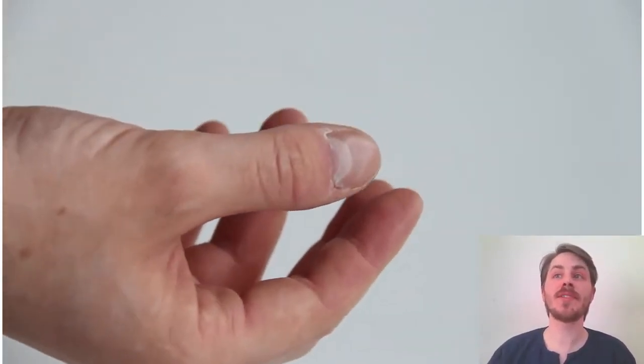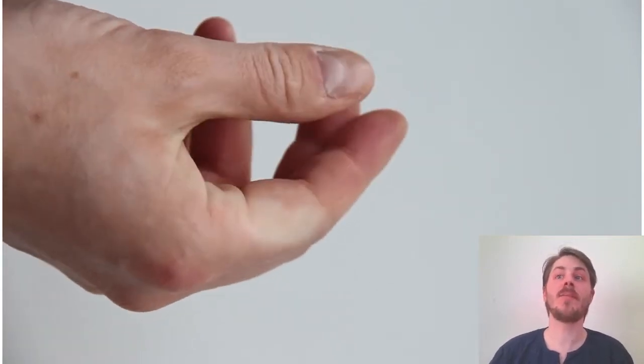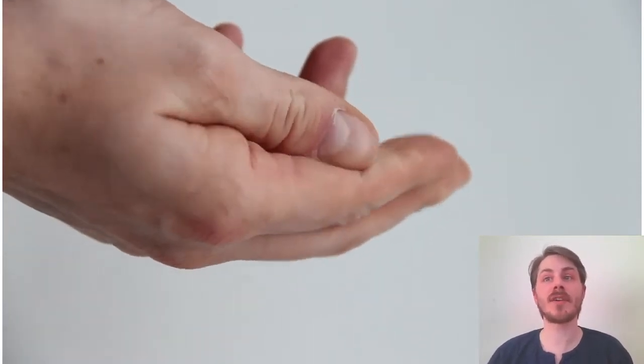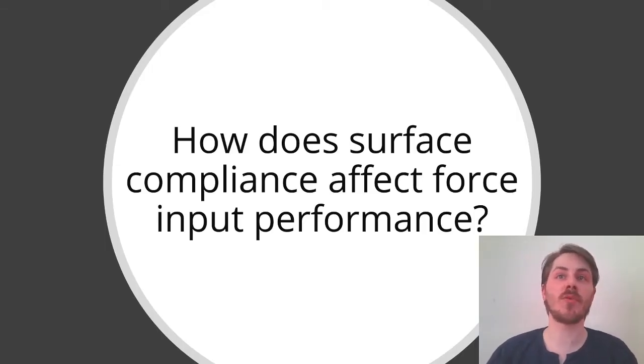Second, force input is a common focus of HCI studies. It is a compelling alternative or complement to conventional touch interactions by leveraging one-finger interactions on small surfaces. To date, however, it remains to be evaluated on subsurfaces. In summary, we address the following question in our work. How does surface compliance affect force input performance?